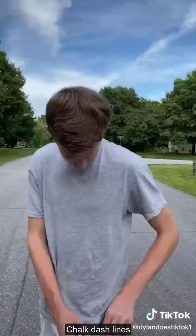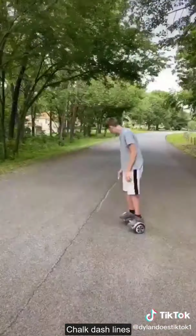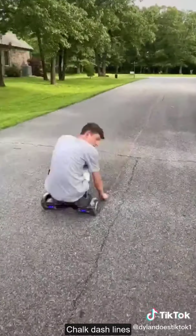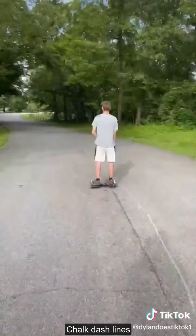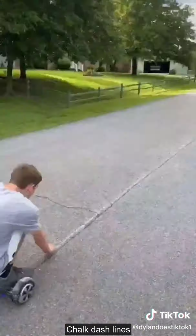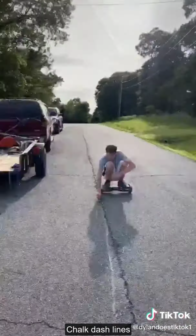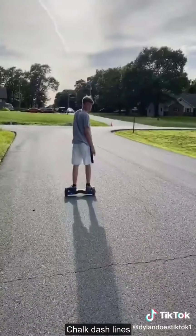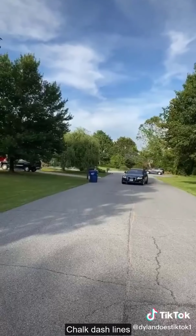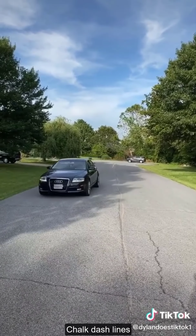And when I ran out of one piece, I got a new one, and kept going all the way until the end of one side of my neighborhood. I ran out again, but kept going, and then was done. And then I went back home, got some more chalk, and went out to the other side of my neighborhood to get started. And I finished off the neighborhood and ran out of chalk. And then on the way home, my hoverboard died, so I had to carry it all the way home. And now here's driving before the lines, and here's driving after.